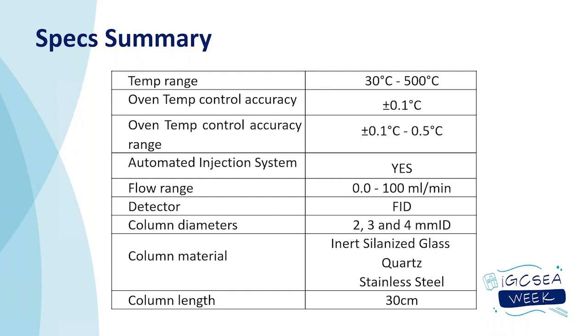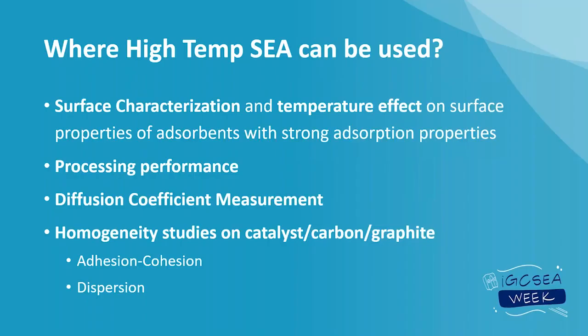The system still has an automated injection system. The flow range is quite wide, and it's stable. Also, we tested from 0 to 100 milliliters per minute, you can set a reference flow, and it's automatically controlled and generated during the experiment, which is important for the diffusion coefficient measurements. The temperature stability is also important, but temperature stability is more important for surface energy and adsorption measurements, whereas the thermodynamic parameters are measured. So that's our high temperature SEA.